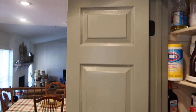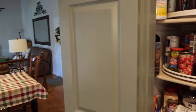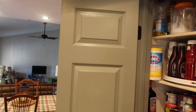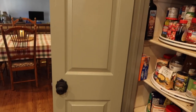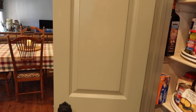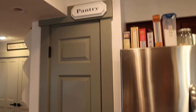And of course, we had it painted inside and out. That makes a difference too. If you're going to have a door painted like this, don't forget to do the inside too, because it really does make a difference. It makes opening the door and thinking, what am I going to make for dinner tonight, a pleasant experience. So this is one of my favorite things. I absolutely love my new pantry door.